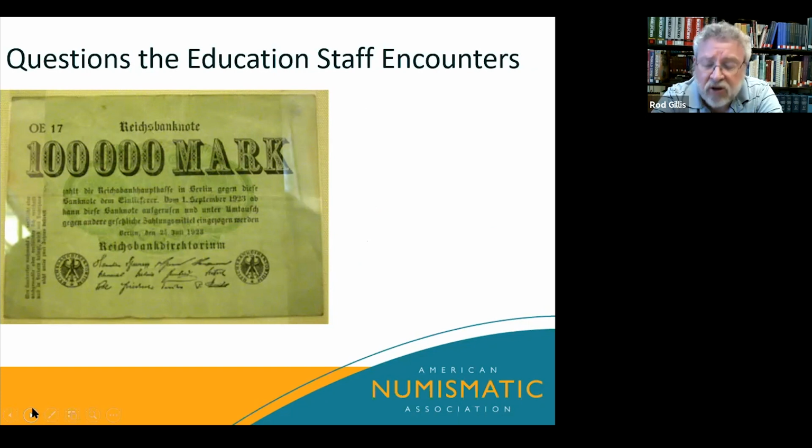And naturally, you cannot turn these in. These are no longer honored in Germany. And so you cannot transfer them into dollars in the United States. And there are people who do collect these, but they made so many of them that chances are that they're not of great value anyway, monetary value.